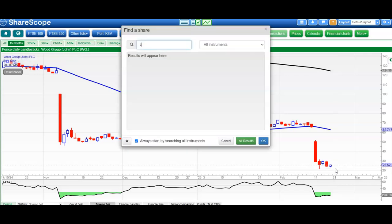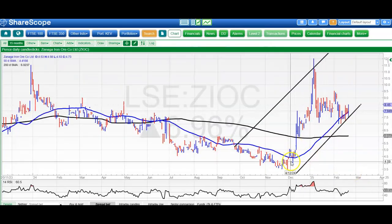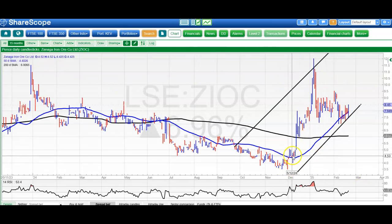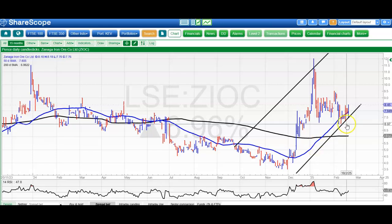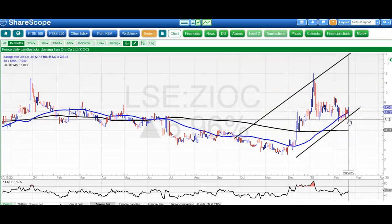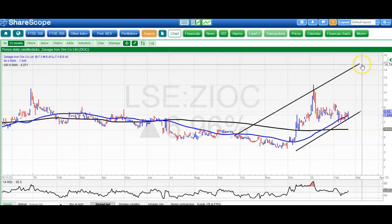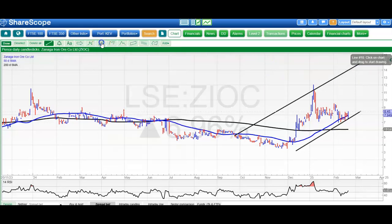Moving on to the last two. The first one is Zanaga, a stock we covered quite a lot, especially in the wake of the big turnaround that we had at the beginning of December. Looks as though the shares are bouncing off the floor of that rising trend channel there from back in September. The level there is around 7 pence, and above 7 pence, looking for the shares to make progress towards 15 pence, perhaps as soon as the end of next month.